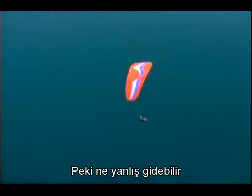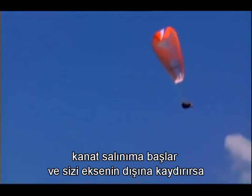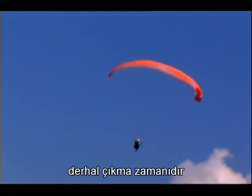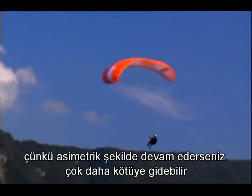What can go wrong? If the glider starts to oscillate off its yaw axis, then it's time to recover it straight away. Because if you hold on the oscillation, then it can get worse.